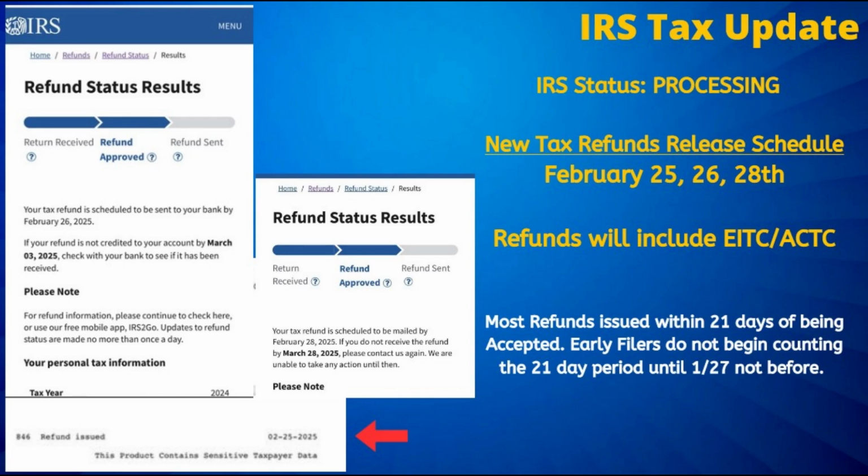Now, starting out with the latest, the next rounds of tax refunds are scheduled to be released by the IRS on February 25th, 26th, and 28th, as confirmed by the refund status results and tax transcript seen here. And if you are in fact part of this latest refund batch and will be receiving that refund via direct deposit, you should receive that refund posted to your bank account by that refund date, if not before, depending on your bank. However, do allow 5 additional days before initiating a payment trace if you have not received that refund.